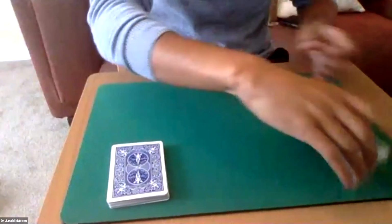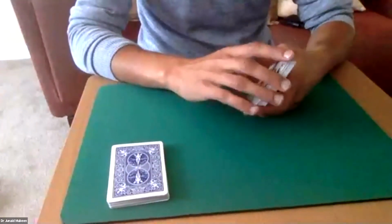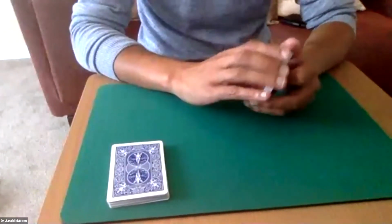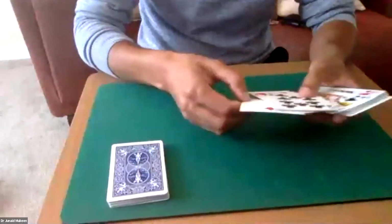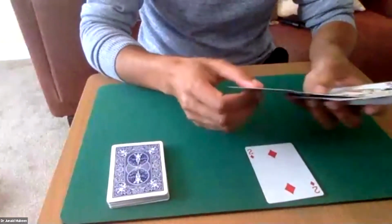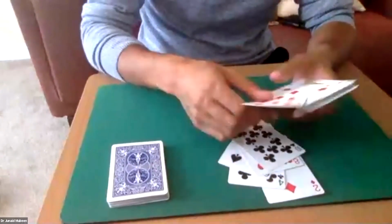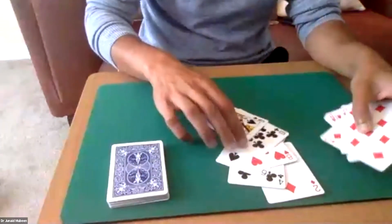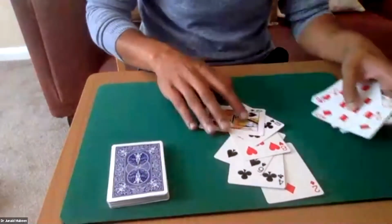Now let's have a think. Look at the even cards. How many different even numbers are there between 1 and 13? We've definitely got the 2. We've got the 4. We've got the 6, the 8, the 10, and the 12, which is a queen. So we've got 6 even numbers out of the 13.